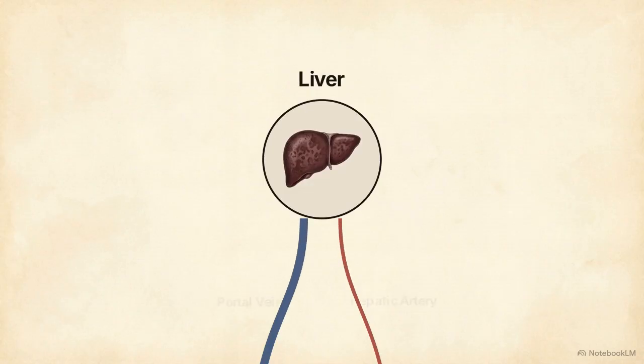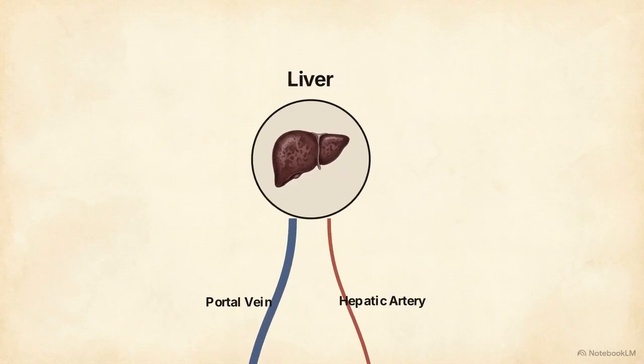It connects to a massive venous conduit and a smaller arterial conduit. The portal vein delivers the vast majority of blood volume and nutrients, while the hepatic artery supplies the highly oxygenated flow. Because the liver pulls from two independent sources, it possesses a built-in redundancy.